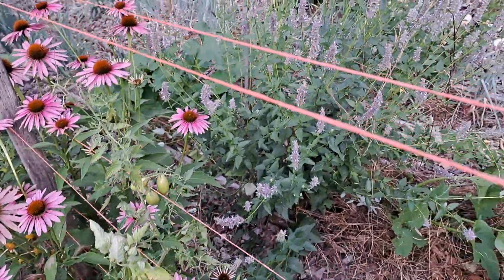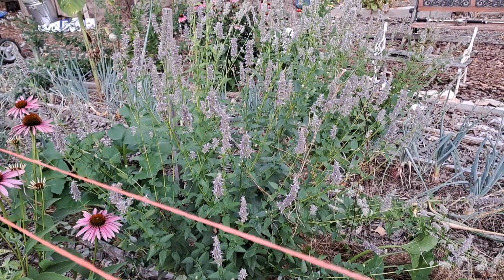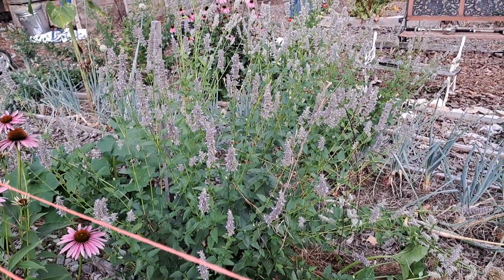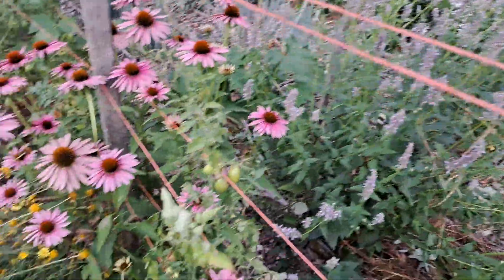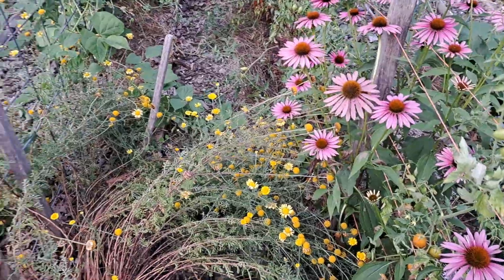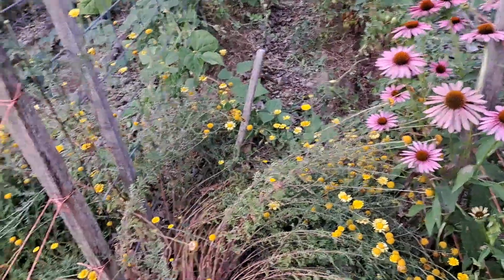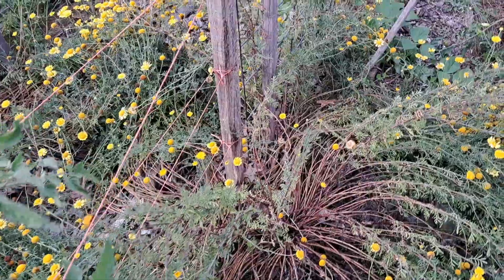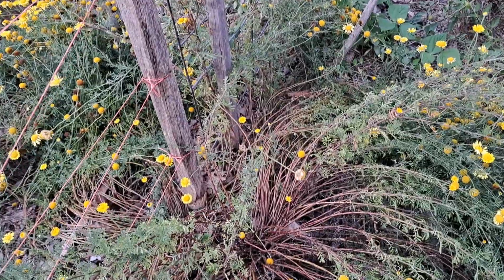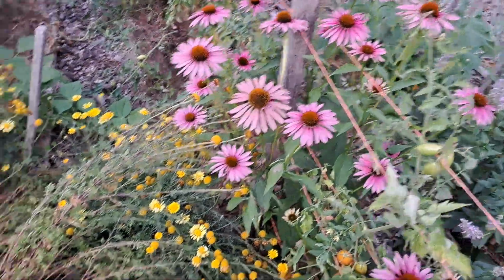So bees, which are absolutely destroying the anise hyssop I talk about in a different video. Not destroying, just extremely busy on it always. It attracts pollinators halfway down the rows, so they will hit the flowers and pollinate the vegetables and such that I'm actually trying to grow in the garden, along with lots of pretty flowers.